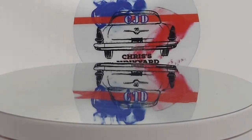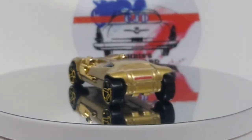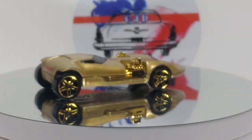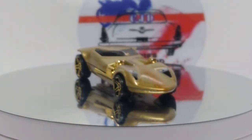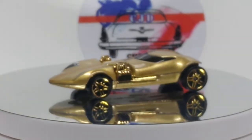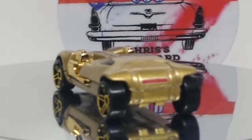Next up, we have the Twin Mill. This was the weakest in the set for me. I don't really collect this casting. I do have a couple different ones, though. But it is definitely an iconic Hot Wheels casting for sure. So very cool to have. We out of focus here. Looks like it.